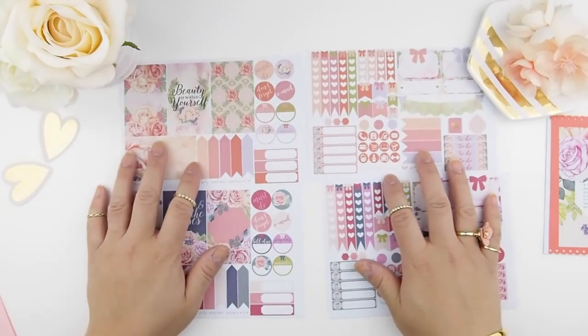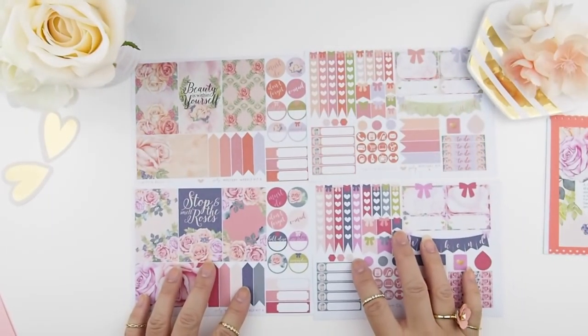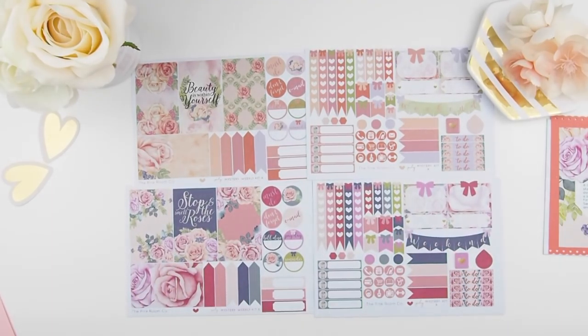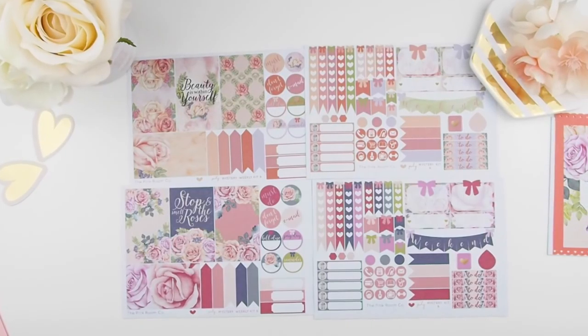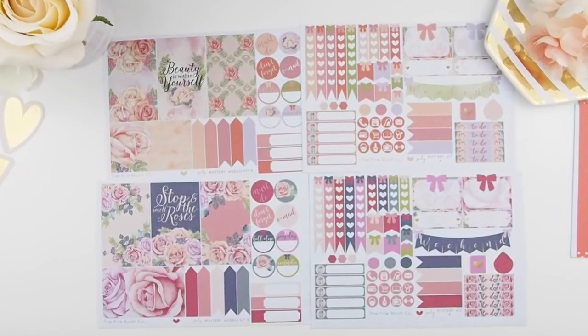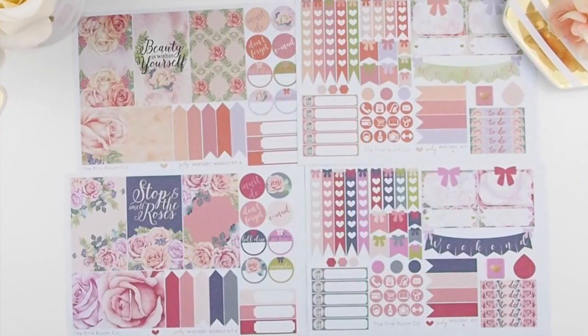Now the way I use my kits, or design my kits, is that you could actually use both kits to make a no white space spread, or you could divide it into two and use it for two different weeks. It's all up to you, but I do make it to correlate with each other with the monthly kit.